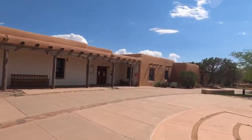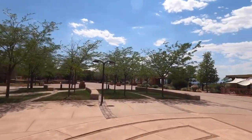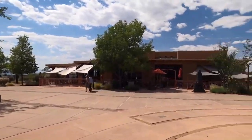And before you leave Museum Hill, be sure to wander through the Santa Fe Botanical Garden. The landscape is filled with native flora and gives visitors insight into the natural vegetation of the area.